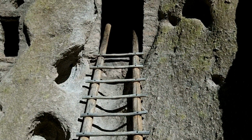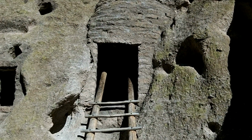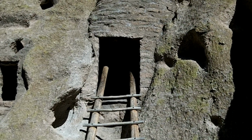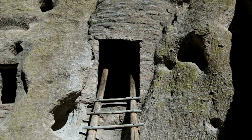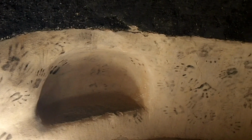Okay, here's the entrance to that larger opening, and apparently this is a kiva that's built into the wall here, so we're going to go check it out. Okay, so we're inside of that one. It's huge. I can stand up in it. The top is black and the sides are white.